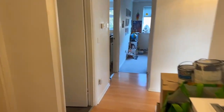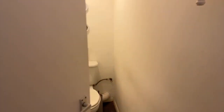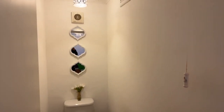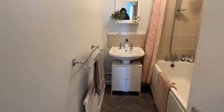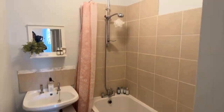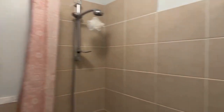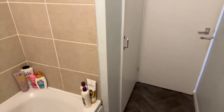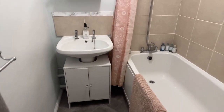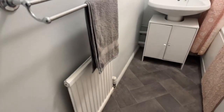Next room we come to is going to be the toilet. So it is a separate toilet to your bathroom. And then into the bathroom itself. So the bathroom is a shower over the bath, separate basin, and then your toilet is next door. And then just behind the door again, you've got another storage cupboard. So that's one thing that's really good about this flat. It doesn't lack any storage at all. Property will be available from March. And again, you've got a gas radiator just on the wall there.